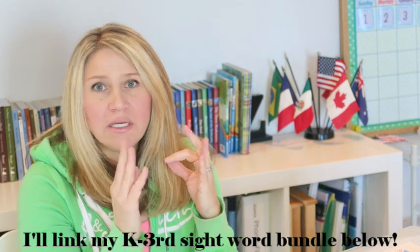I read it to them all the time. We review it with flashcards. We write it down on the tracers, or once they're ready, you can have them write it without the tracers, all those kinds of things. So lots of sight word practice. And then we do a lot of vowel sounds and blends and things like that with the reading. And then there's just a lot of other hands-on things that you can add in.